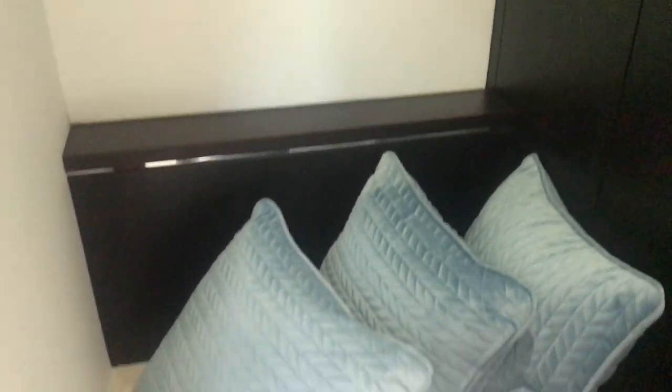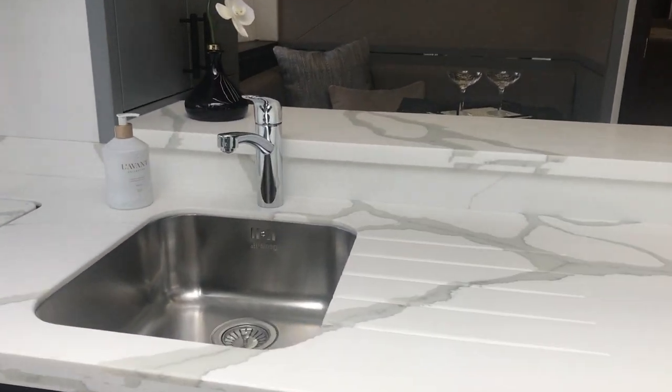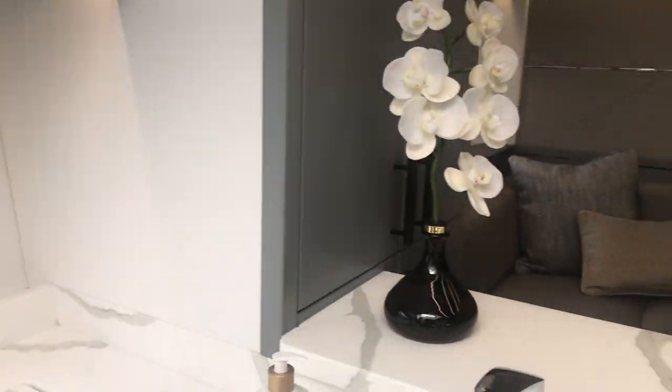And TV. And then some pillows. And then some more storage. And then here is the kitchen with a sink and a hob. And another window here. Here's the second bedroom.